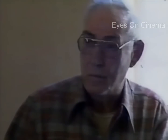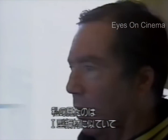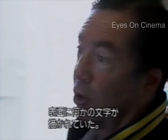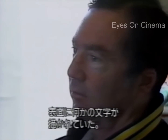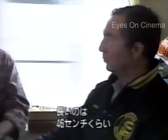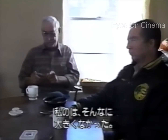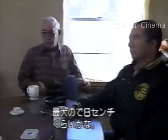To me, it resembled an I-beam, a small I-beam that was fractured on each end, and it was on the inner surface of that where the writing was located. The longest piece I saw was about 18 inches in length. I didn't find anything that large. Mine are maybe 3 inches, probably the longest piece that I found.